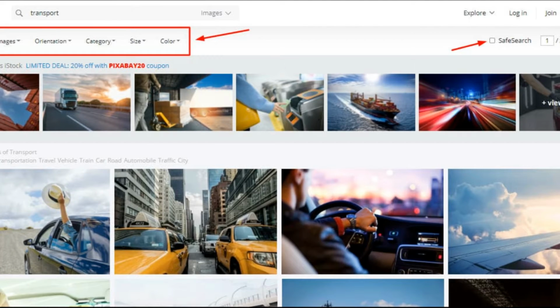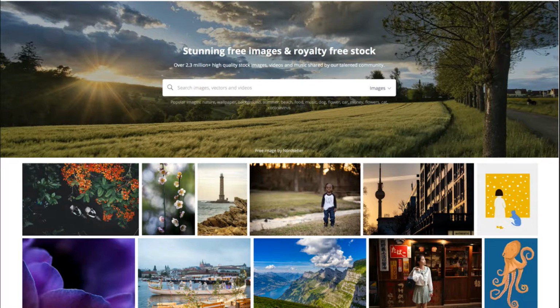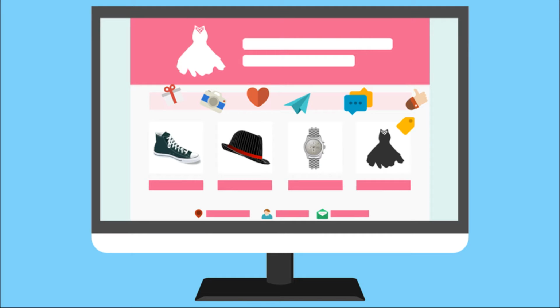Pixabay is a great resource for finding images and videos for your website, blog, or presentation. Pixabay offers a wide range of images and videos, including images of nature, animals, landmarks, and more. You can also find images and videos of people, such as portraits, candids, and illustrations. Additionally, Pixabay offers a variety of illustrations, graphics, and icons.